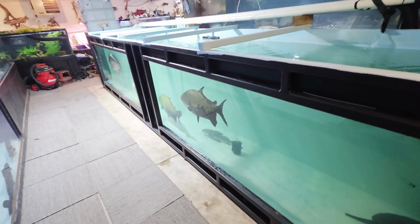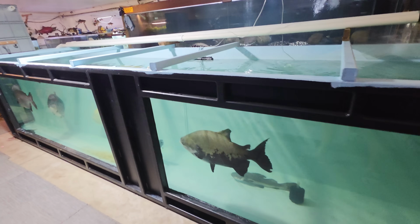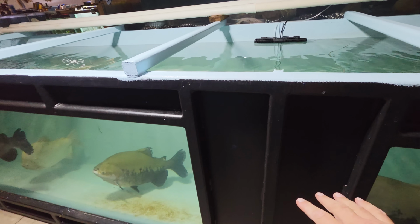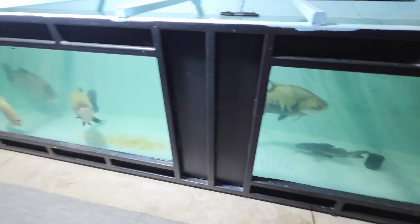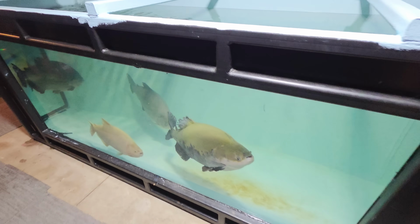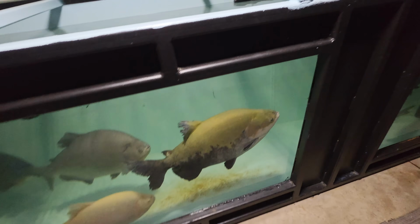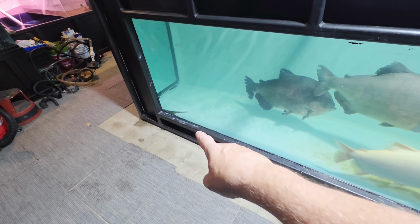So this is doing good with all the pacu and stuff. We had to do a water change yesterday. We had to turn this off that made the ripples because we had to lower this down. We have, where's he at? An alligator gar in here. We didn't want him jumping up and out. Where'd he go? And, oh, there he is over in the corner right there.